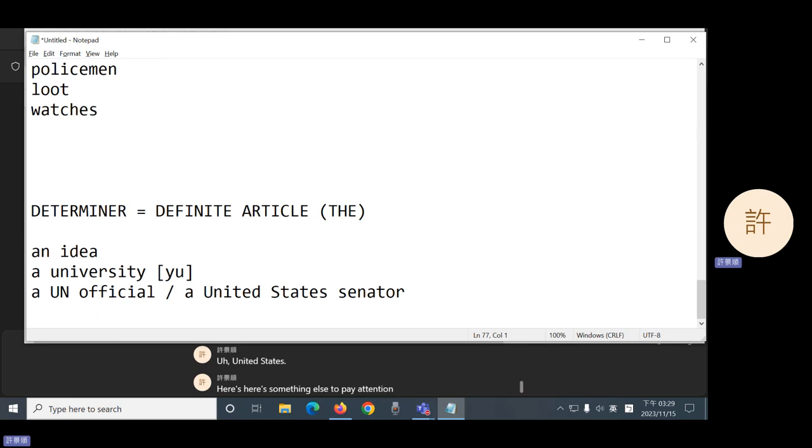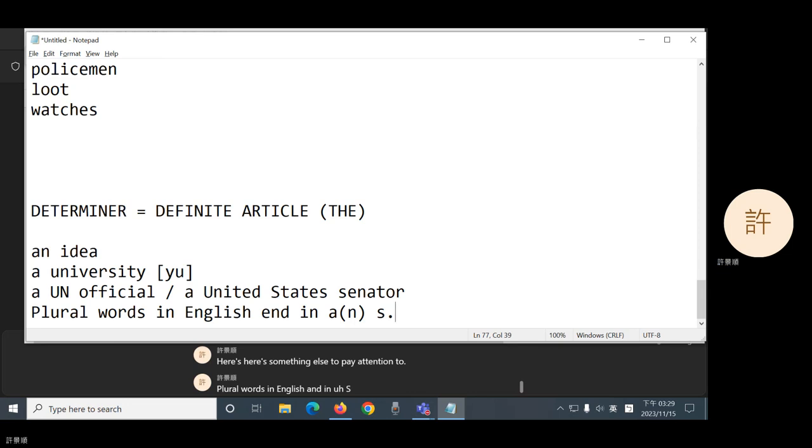Here's something else to pay attention to. Plural words in English end in a-s or an-s. Which one is correct? If you think it should be a-s, please raise your hand. If you think it should be an-s, please raise your hand. Yeah, good. It is an-s because the letter S, this is a vowel. So you say an S.